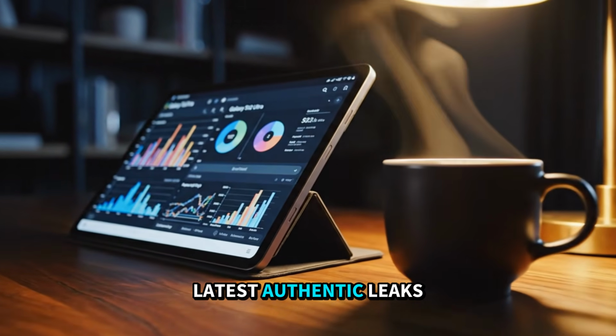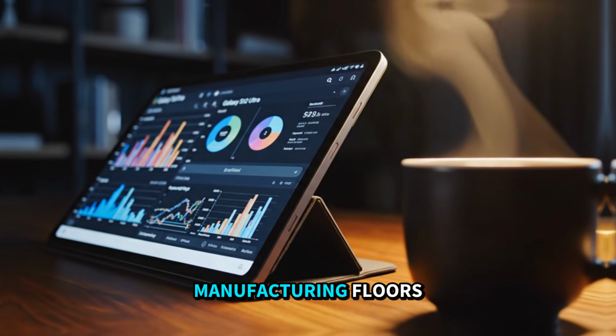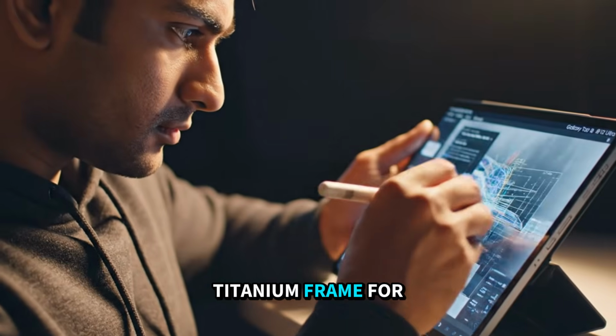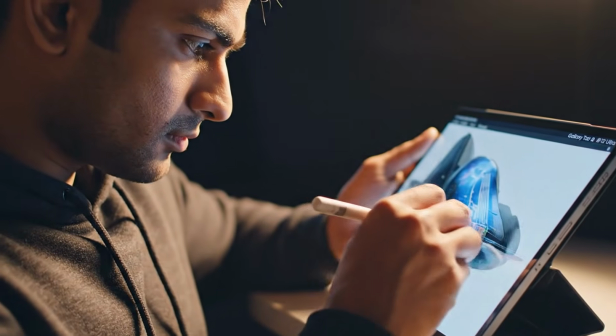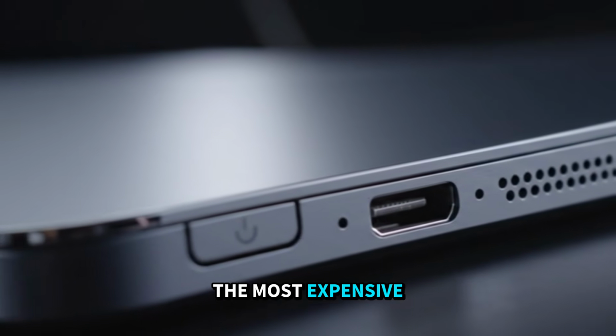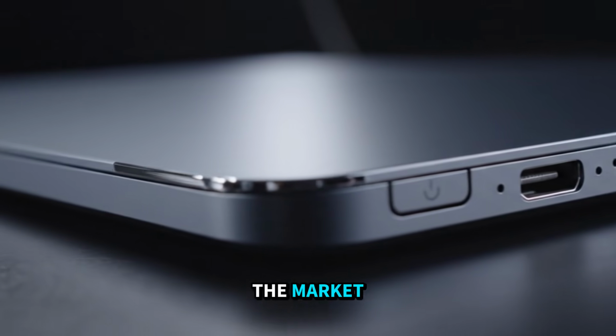According to the latest authentic leaks originating from the manufacturing floors, Samsung is making the unprecedented leap to a Grade 5 titanium frame for the Tab S12 Ultra. This is the exact same ultra-premium material currently reserved for the most expensive flagship smartphones on the market.